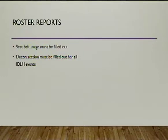Roster reports, a couple of items that we need to brush up on. There is a section for seatbelt usage, which should be filled out. That is to ensure that our EMS personnel are continually protected. It will be asking you whether you wore them all the time, sometimes, or not at all. Please be honest with your answers, but I would like to see that section filled out more faithfully.